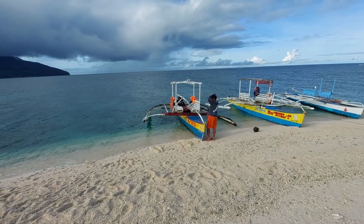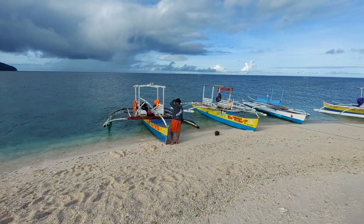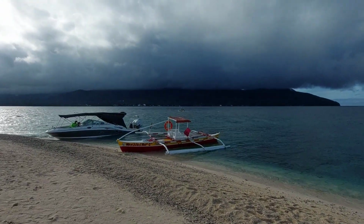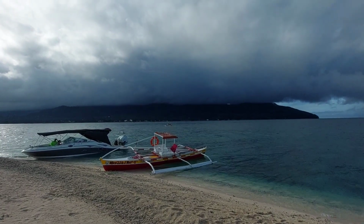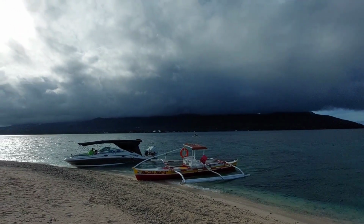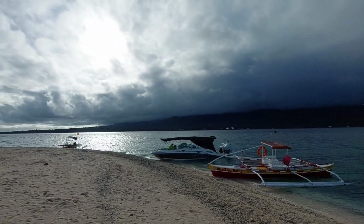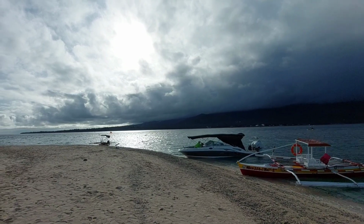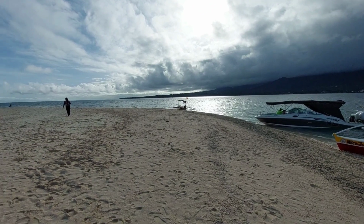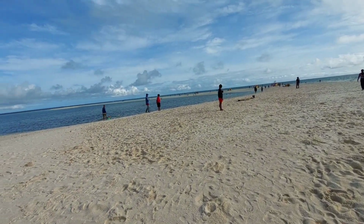So guys, we are now here at the White Island. So that's our boat right there, dock right there. And right across us, this is the whole Camiguin Island. There's a dark cloud hanging over it. And yes, that's the whole Camiguin Island, or a view of the Camiguin Island. And we are now here at the White Island.